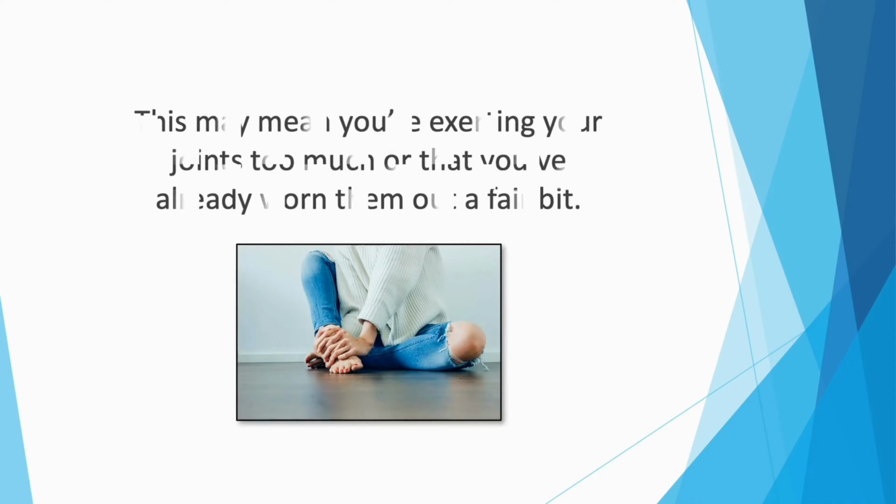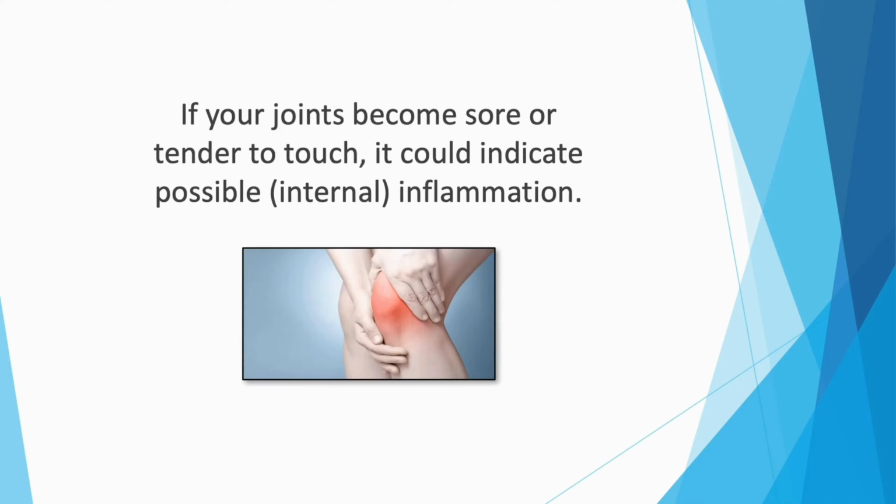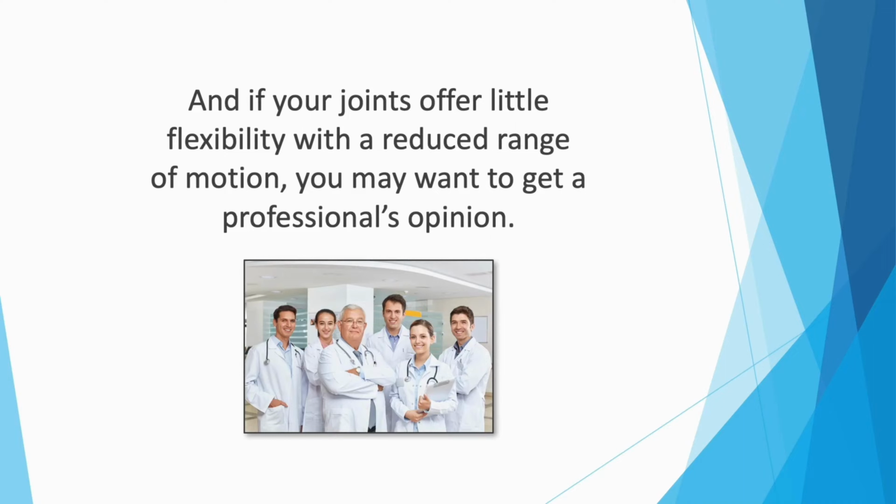The foremost among these is experiencing joint pain. This may mean you're exerting your joints too much or that you've already worn them out a fair bit. If your joints become sore or tender to touch, it could indicate possible internal inflammation. Remember that inflammation isn't always visible to the eye and may continue for a while internally before symptoms become apparent externally. Likewise, if you experience slow mobility and movement because your joints hurt, consider it another red flag. And if your joints offer little flexibility with reduced range of motion, you may want to get a professional's opinion.